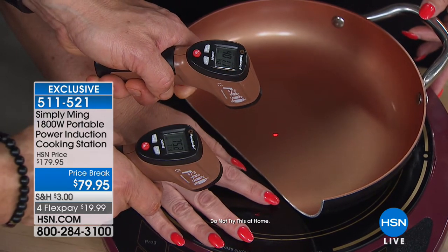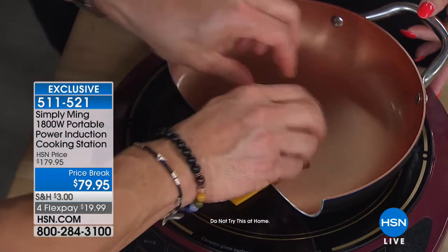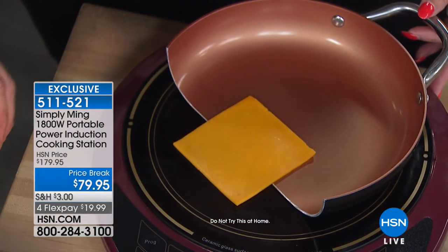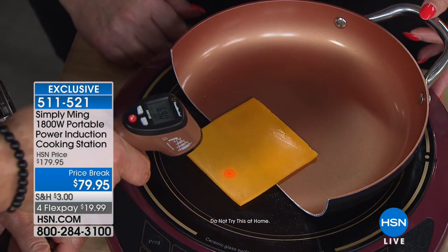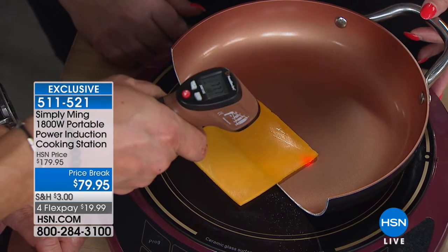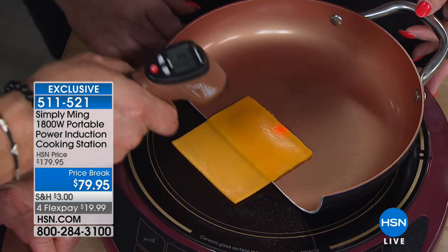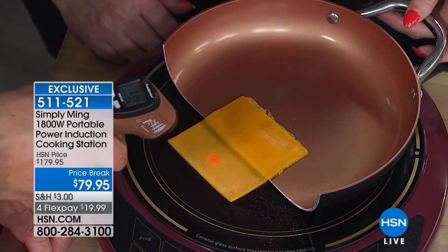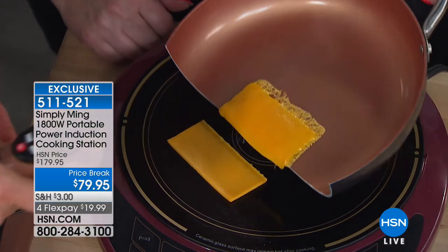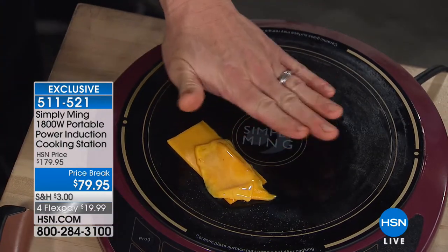We're at 400 now, and just to really prove this point all the way, here's a piece of Americana. The cheese is at 68 degrees, right? And here, of course, the pan is already at 320. You can see the cheese starting to smoke. The cheese is smoking. This part of the cheese is still 71 degrees. And then, of course, it comes off, but that's because of the nonstick. But again, you can put your hand right there.